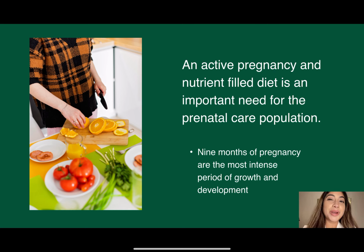An active pregnancy and a nutrient-filled diet are important needs for the prenatal care population. This is a time where being active and getting enough nutrients is going to be important because the first 9 months of pregnancy are the most intense period of growth and development. So nutritional status is within our control, and the benefits of optimal nutritional status are the most obvious during this time of life. In this presentation we will discuss parameters of healthy weight, energy intake, as well as dietary measures, bioactive components of food, how gardening helps, and ideal nutrient recommendations.